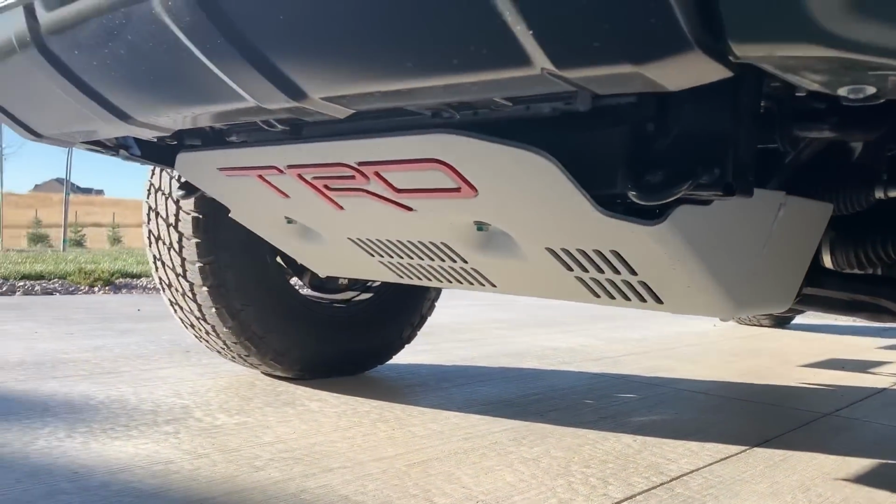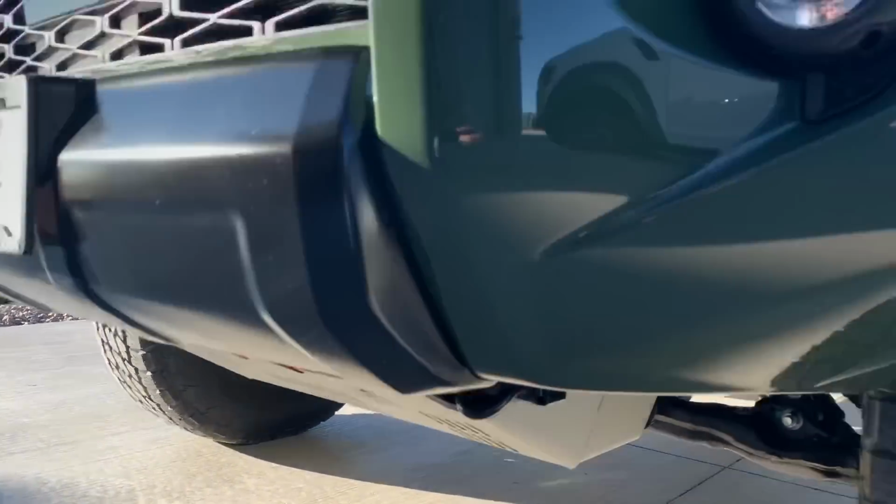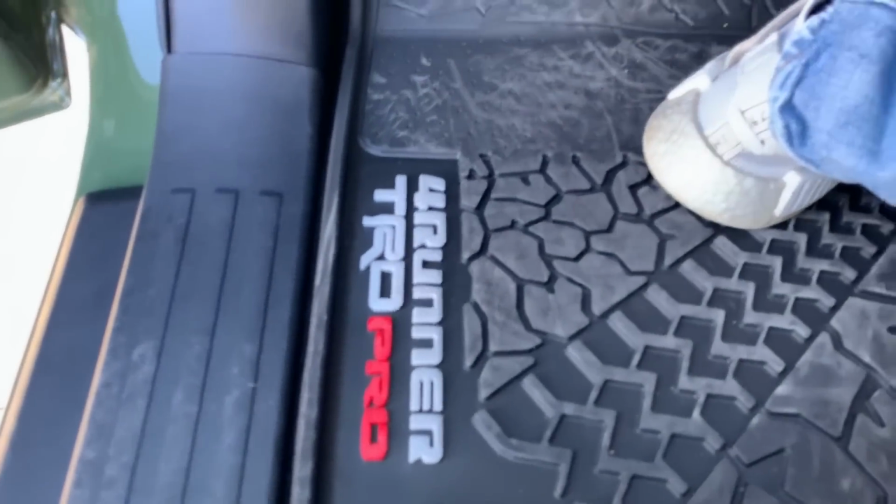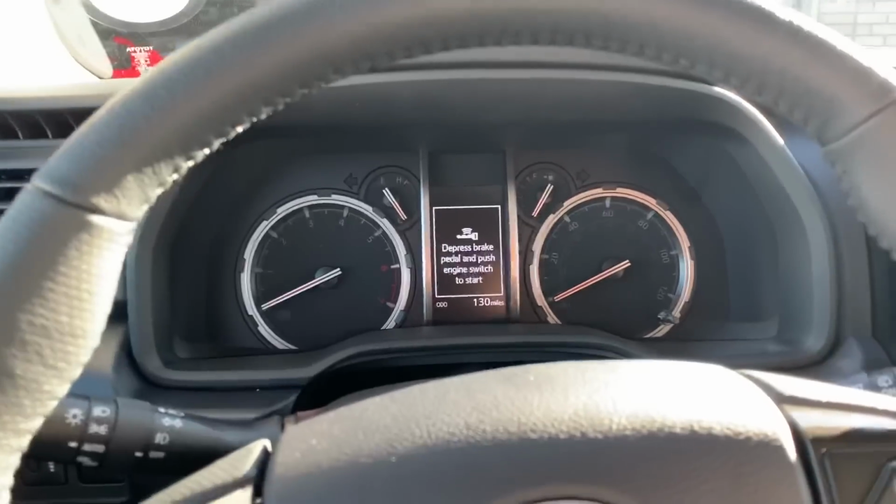So I still have the TRD skid plate in the front. Hop in here. It has the TRD Pro all-weather floor mats all throughout. And this is kind of what blew me away.